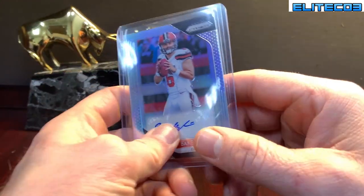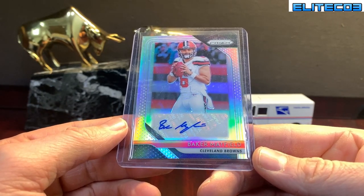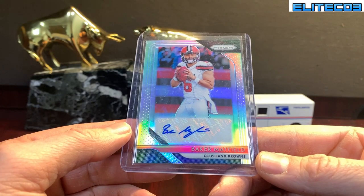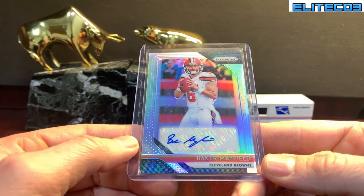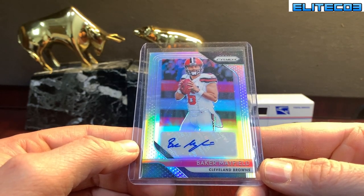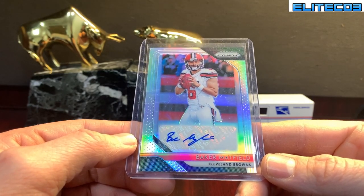Starting off with Mayfield. That's the 2018 Silverado from Panini Prism. This was purchased raw, I mean, obviously raw, but it looks pretty good. So after I do the video, I'll go through all these cards with the loop, lamp and light.